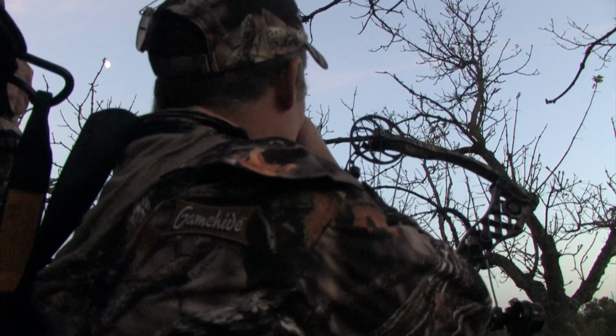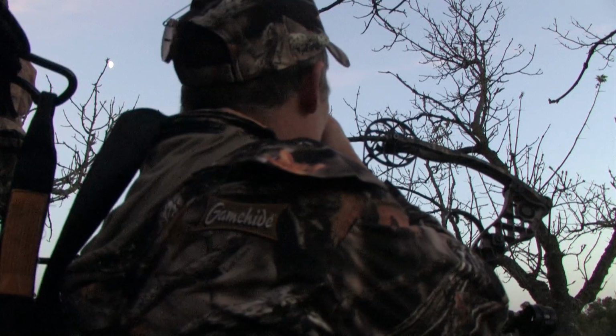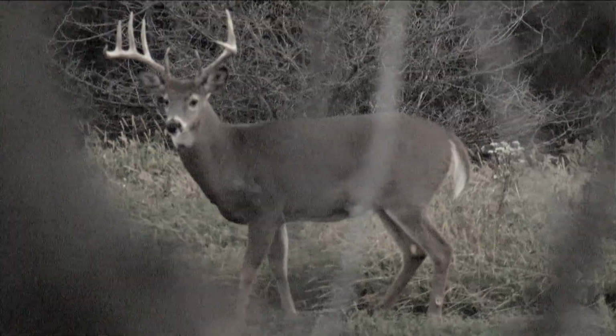He came right down the line. I had ranged this spot where he'd stopped, and you know the story from there. 42 yards, 41 yards. I shot right over top. I put my 40-yard pin right on him.